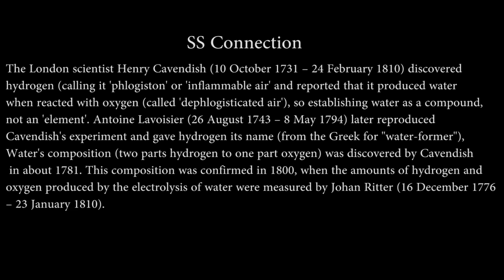compound, not an element. Antoine Lavoisier, born August 26, 1743, and died May 8, 1794, later reproduced Cavendish's experiment and gave hydrogen its name, from the Greek word for water former. Water's composition, 2 parts hydrogen and 1 part oxygen, was discovered by Cavendish in about 1781.